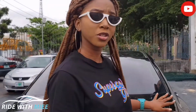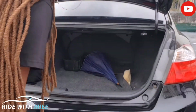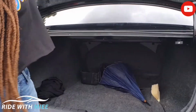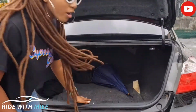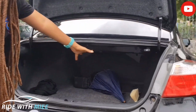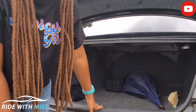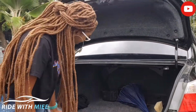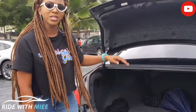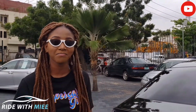We're just going to check out the cargo space. Yes, this is actually really nice. This is some decent cargo space for a car like this. So you can actually fit in all your stuff. You can even fit in maybe your bike without the tires. That's some pretty decent cargo space we have there.